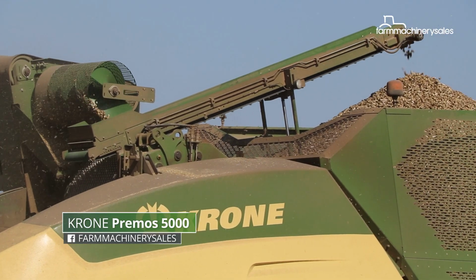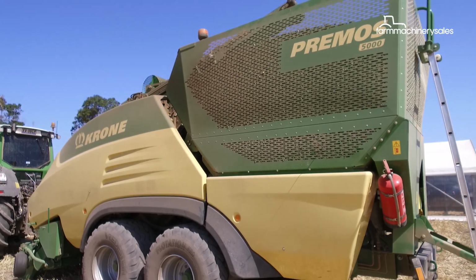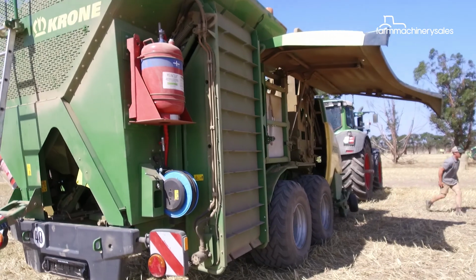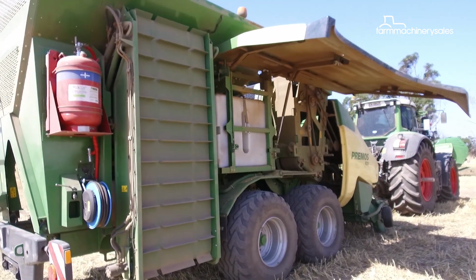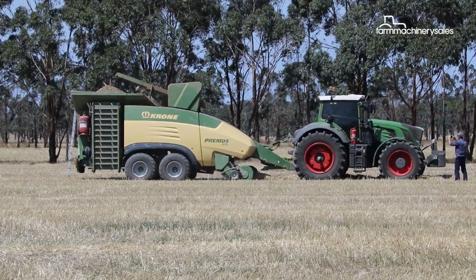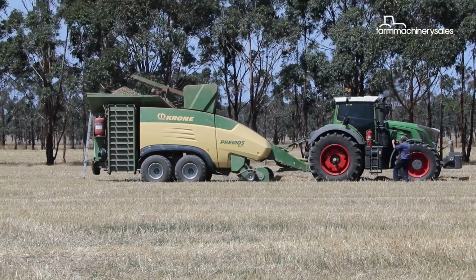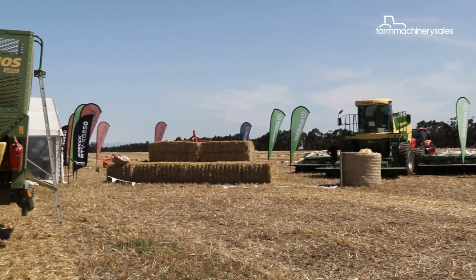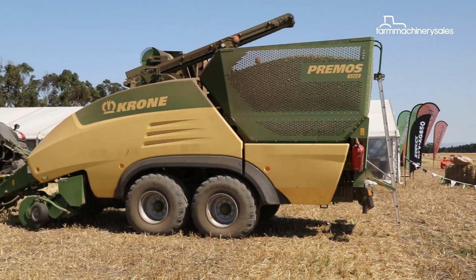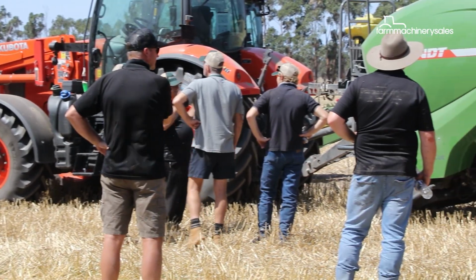The Krone Premos 5000 was initially unveiled in 2015 but didn't enter the production phase until 2019. Since its conception 5 years ago, the machine has undergone several tweaks and improvements to ensure it will cater to the needs of farmers around the world. The first Premos 5000 has just arrived in Australia and was recently showcased to a group of dealers and customers at Krone's Innovation Demo event in Winchelsea, Victoria.